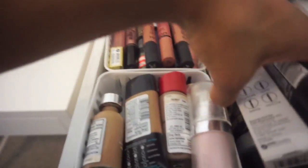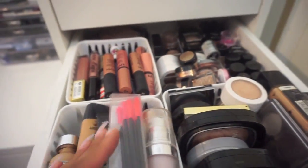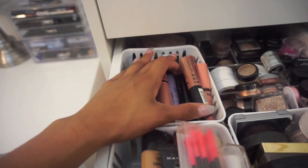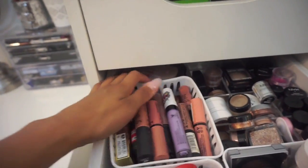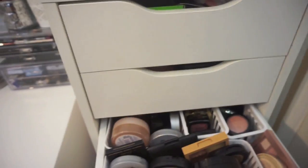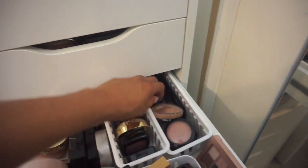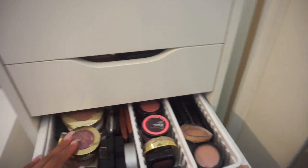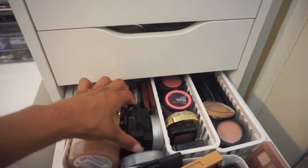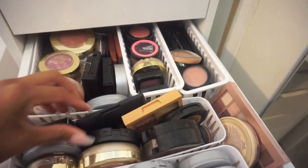These are some foundations, another eyeshadow palette. These are all my foundations that I have, some of them, and primers. Lip glosses and lip products, I try to put all my lip glosses here. More highlights back here. This next drawer is blushes, more eyeshadows back here, more blushes. These are blushes, powders. These are more bronzers and powders.